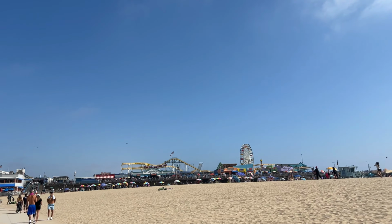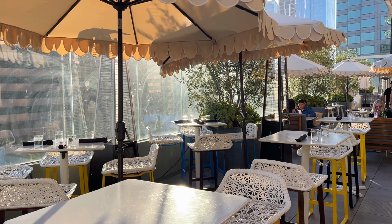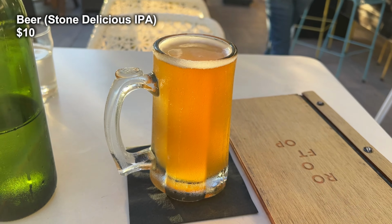We wanted to wait a bit longer before eating dinner, so we checked out a rooftop bar in downtown LA. The vibe was lovely and we got a beer and some french fries.